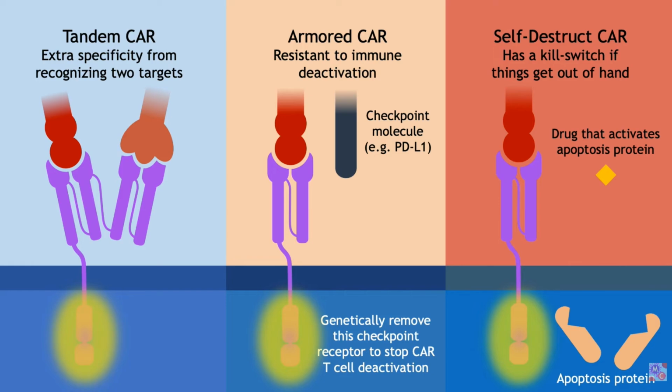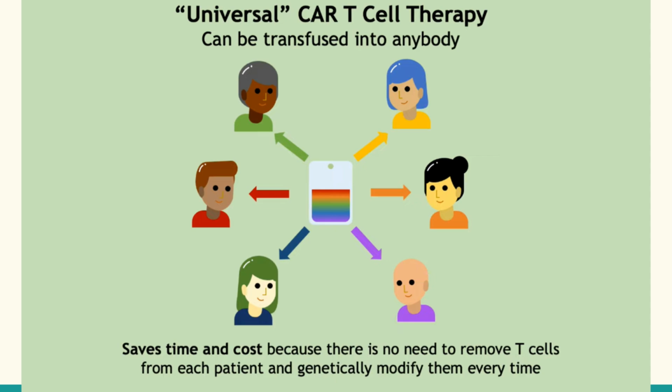Finally, to improve safety, self-destruct CAR T cells, often called suicide switches, include a specific protein that triggers cell death when a particular drug is administered. This gives doctors an emergency kill switch to instantly stop the therapy if side effects become unmanageable. Other future directions include developing, quote, off-the-shelf allogeneic CAR T cells, which could be readily available for more patients.